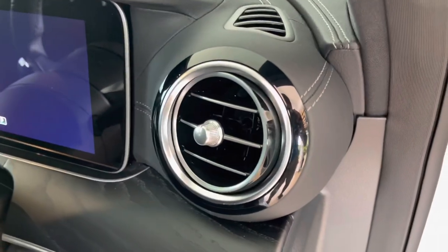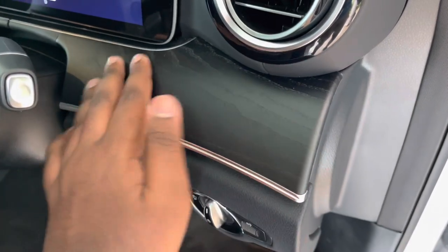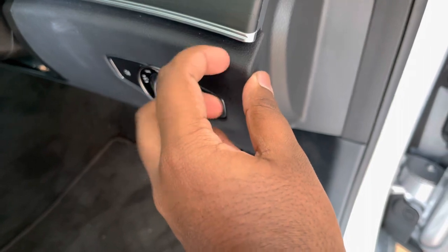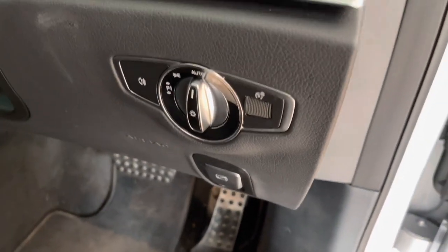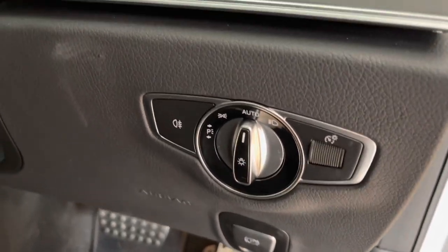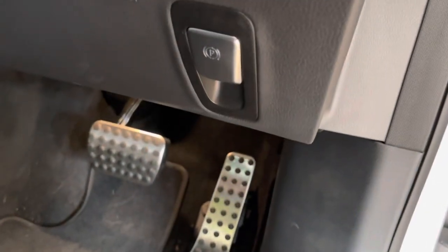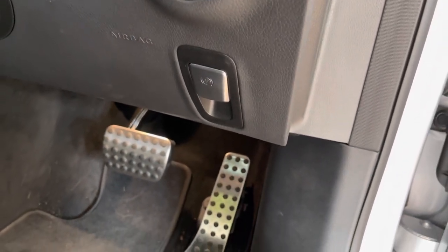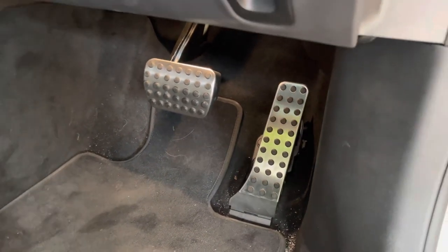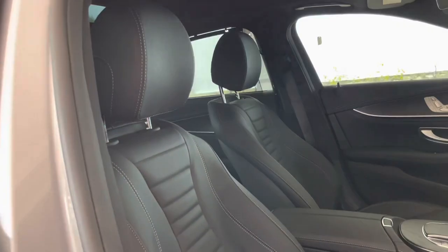Up here, you get your aircon vent surrounded in gloss black, as you can see. This part is also finished in the open pore ash wood trim. Looks very nice. This part is finished in leather as well, but rather soft leather. Then you get your headlight controls right here. You get automatic headlamps, parking lights, as well as your fog light and rear fog light right there. This is for your interior brightness adjustment lever. Down here, you get your electronic parking brake. Then you get your AMG pedals right there, the unique AMG pedals. They look very nice. And yeah, these are your AMG seats.